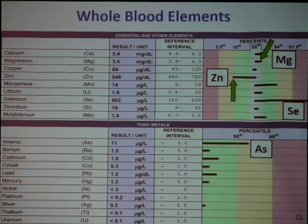Okay, so this was an experiment. This wasn't at the patient's expense. So you can see in the whole blood that despite her high hair magnesium, her magnesium was perfectly normal, right in the center of the reference range. The zinc was also within the normal limits, but you'll notice the high selenium and the arsenic, and we'll talk more about that. So everything looked fine, quite different from hair.